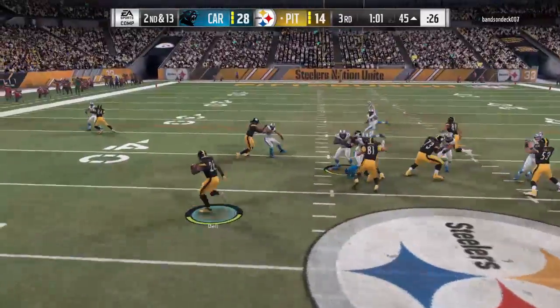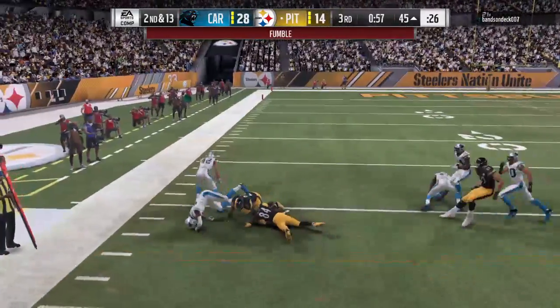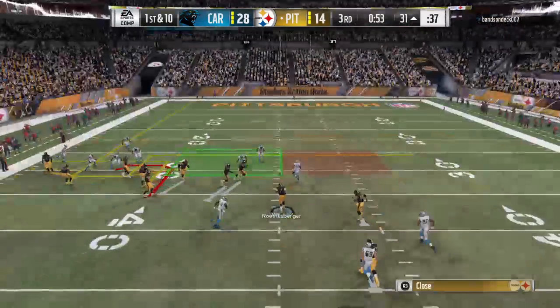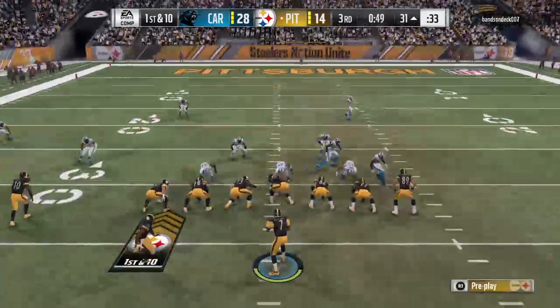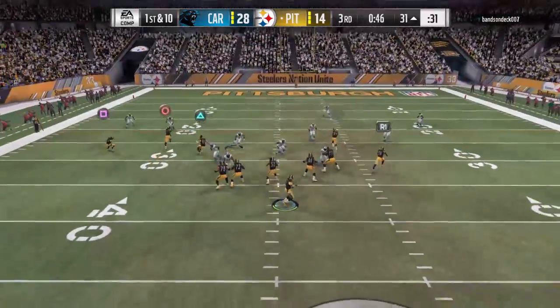They'll go again with Bell. And some space here. Now Bell hit. He lost the football, but it looked like the Steelers were able to recover, and they will indeed hold on to the ball. Wow, that ball gets knocked free, but a teammate comes along and scoops it up.